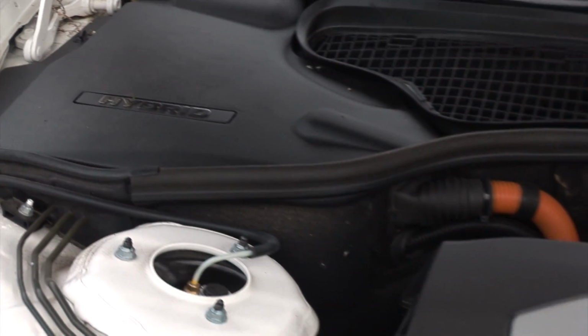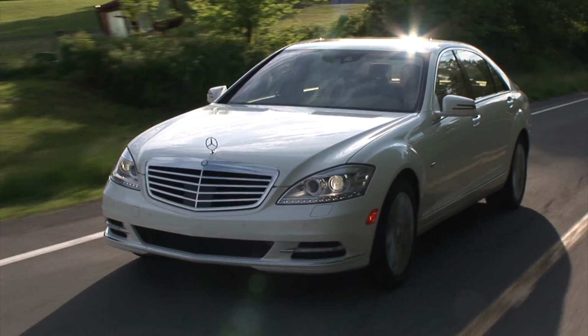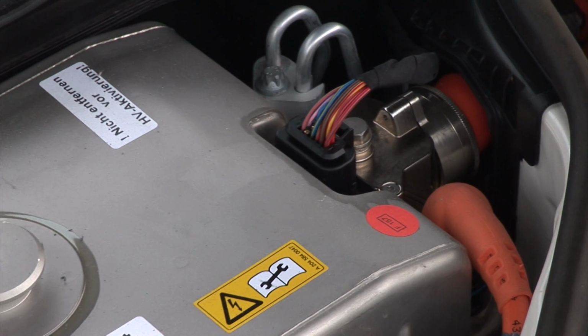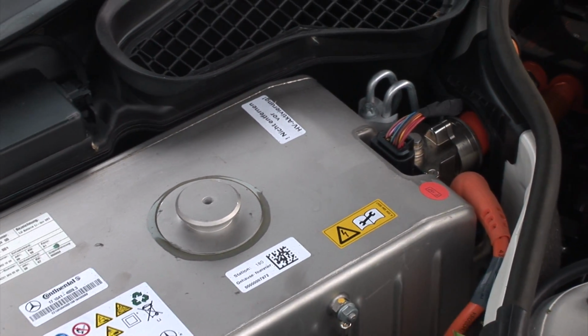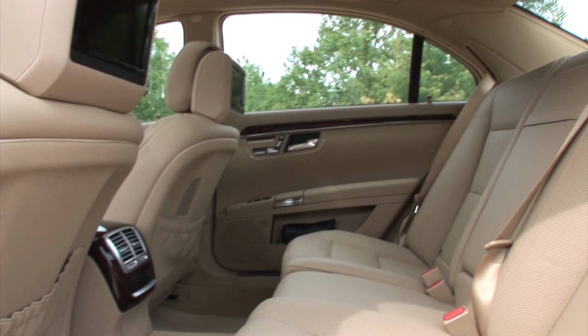This new hybrid, their first, is a parallel or mild hybrid, if you will, and is the first hybrid to market with a lithium-ion battery. Expensive to manufacture, but lighter and smaller than typical hybrid batteries, the lithium-ion battery has high energy density for its size. Mercedes sneaks it under the hood so it doesn't eat into the car's trunk or rear seat space.